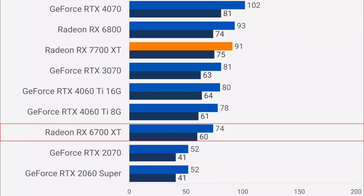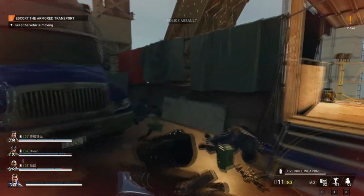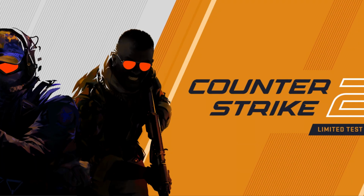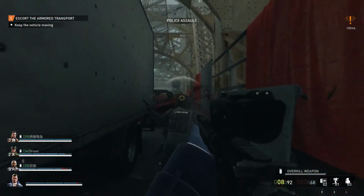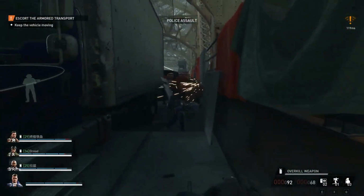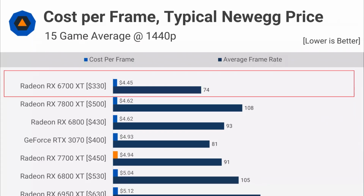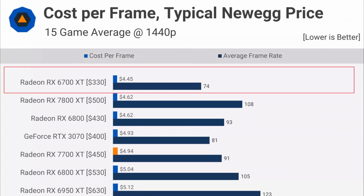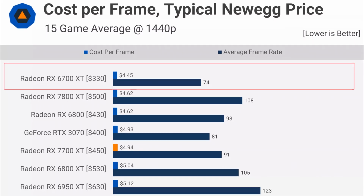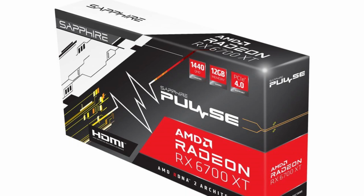And remember that we are talking about highly demanding titles on high to ultra settings, so if you want to play easier to run games such as Fortnite, Valorant, CS2 and all these type of shooters, you will be achieving more than 200 FPS on average on competitive settings. In addition to that, at 1440p, the RX 6700 XT has the lowest cost per frame out of all GPUs, so it's actually the best one in terms of price to performance when it comes to 1440p resolution.